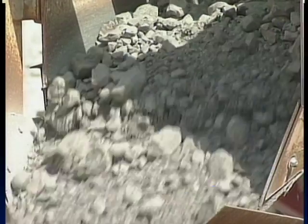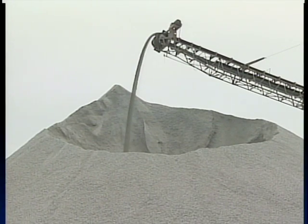You know, having a plant close here in Lima saves everybody dollars, no matter if you use the stone yourself or if the county or the state or any public schools or city.